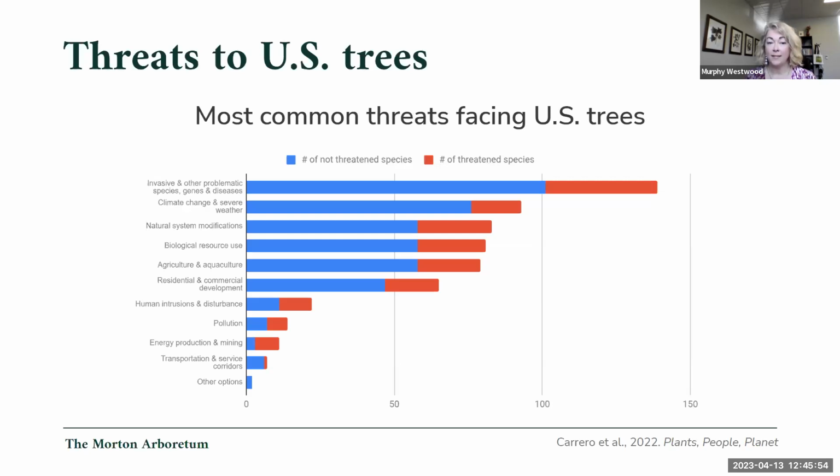We also looked at what the threats to US trees were. What are the common threats facing our US trees? The way that we did this is that for the Red List assessment platform, there is a standard taxonomy, or a standard categorization, of threats. In order to assess something as threatened on the Red List, you have to identify one or more threatening factors that are essentially causing this species to veer towards extinction. Because there's this standardized list of threats, it's very useful, because we can take a look and classify and identify what the threats are. So we actually did this for all of the US trees, not just the threatened ones.